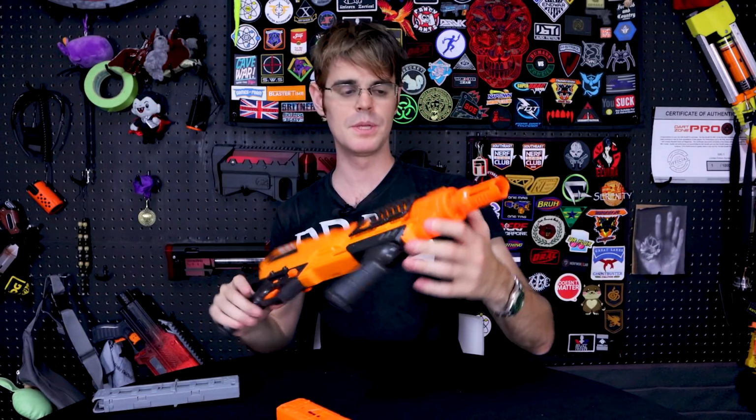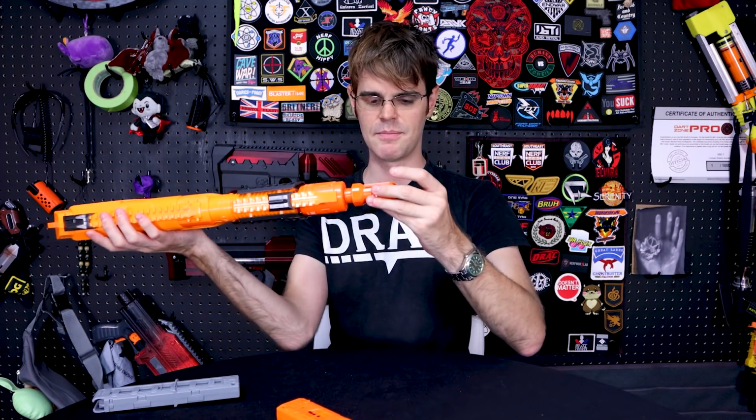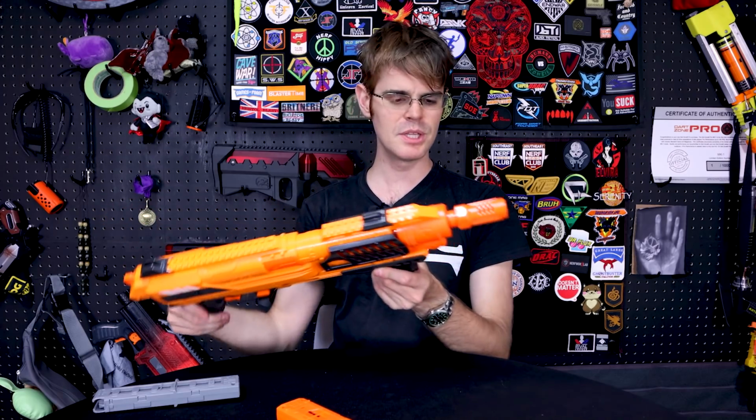I need to point out that this muzzle device is in fact different than the one that's on the Nexus and the Aeon Pro. Those two have the same one. This one's a little different. It's got baffling and porting on it. I'm assuming that they're cross-compatible, but this one I honestly like a little bit more. I think that it's a little cleaner, a little cooler.